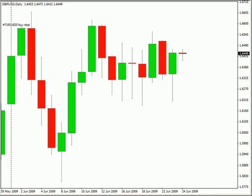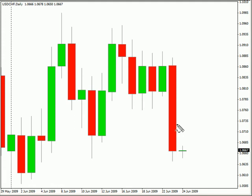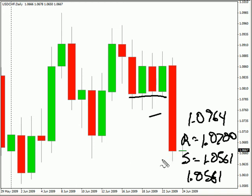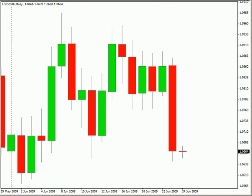Now switching to the US Swiss, this particular pair moved much lower, is moving sideways overall if you look at the grand scheme of things, but bias is definitely to the downside. We are currently looking for this pair to potentially go as high as 1.0964, possibly as low as 1.0561. Look for some resistance to come into the market around 1.0700, possibly some support around 1.0561.